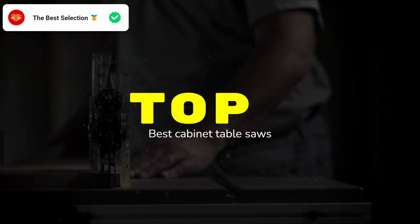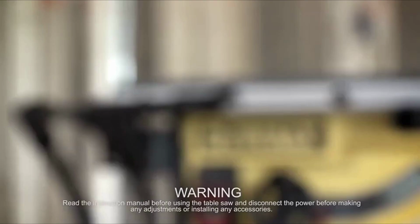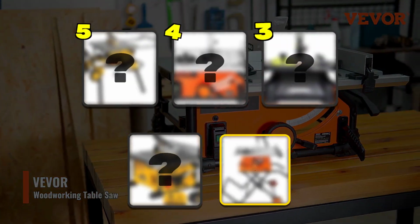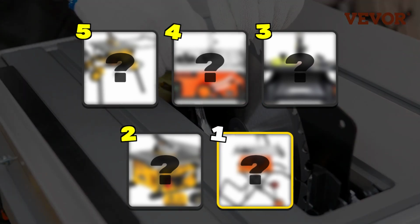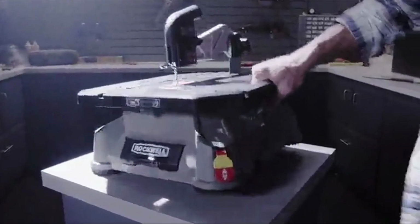If you're on the hunt for the best cabinet table saws of 2024, you're in the right place. After testing countless models, we've narrowed it down to the top 5 that truly stand out in terms of precision, power, and durability. Whether you're a seasoned woodworker or just starting out, finding the right table saw can make all the difference in your projects.